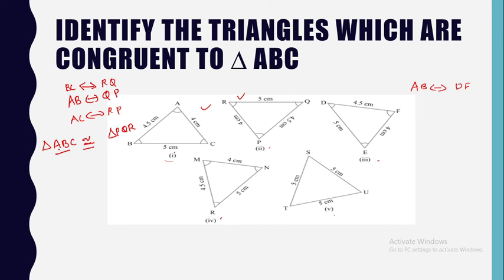Then let's check. Look at AB, the side. The side corresponding to AB is PQ, ma'am. PQ or QP. Okay. And what about the side corresponding to BC? RQ, ma'am. RQ or QR, yeah, we can write both. So this is correct. AB, PQ, and AC should be PR. AC, 4 centimeter, PR, 4 centimeter. It's like that, they are congruent.